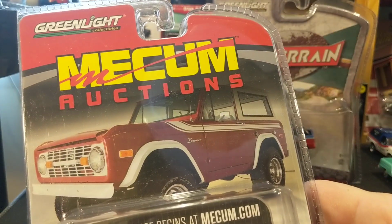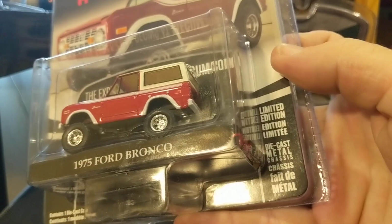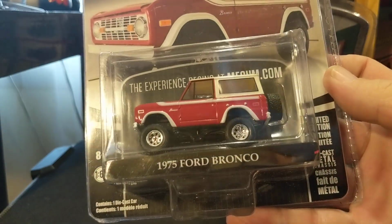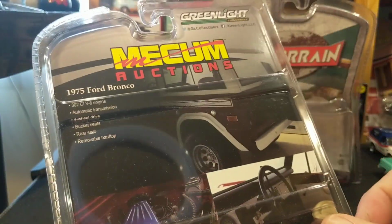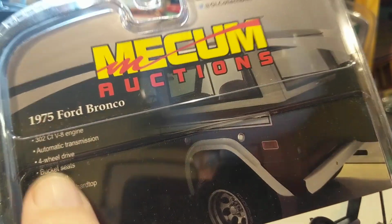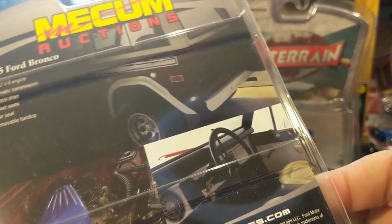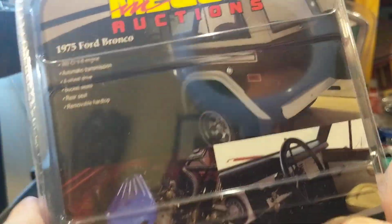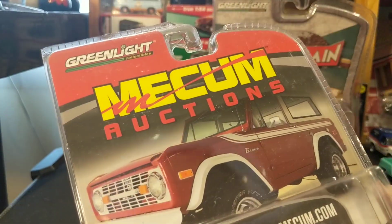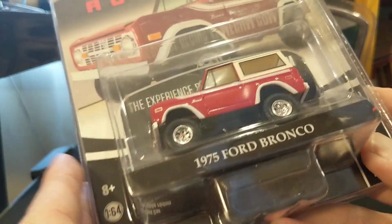And here is one from the Mecum Auctions, "Experience begins at Mecum," limited edition. I don't know how they labeled this series. I have a mixture of Mecum and, I think, Barrett-Jackson. So Mecum Auctions is a 75 Bronco with a V8, automatic, four-wheel drive, bucket seats, rear seat, removable hardtop. Does it say how much it sold for? In the Barrett-Jackson series, it usually has a little sold sticker and the price it went for. I don't see that here.